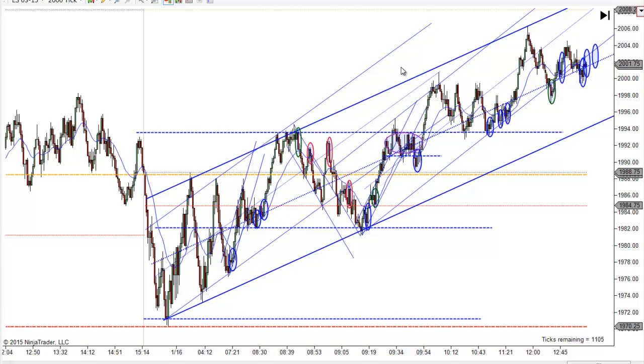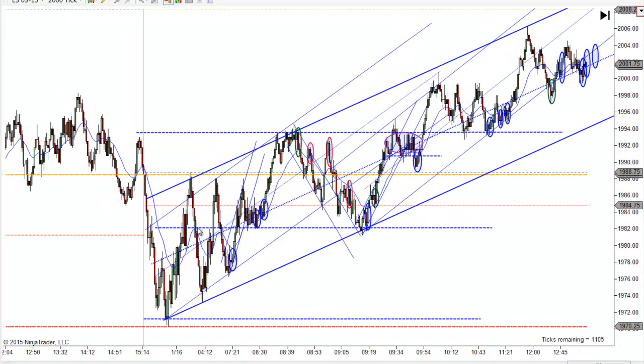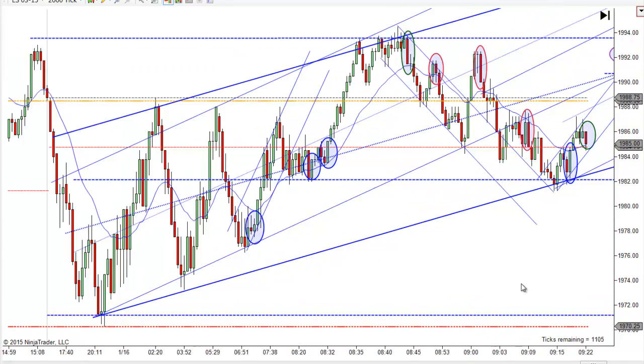There was a bigger channel, the dark blue lines, and a smaller two-tiered channel that we were working on earlier. Notice we broke to a new high, then corrected and made a second leg up, and corrected some more. Then we started another shorter-term two-tiered channel later in the day. All it was, we had a bigger channel with some channels within channels. I know my chart's a little confusing, but maybe when we back out, it won't look quite so.